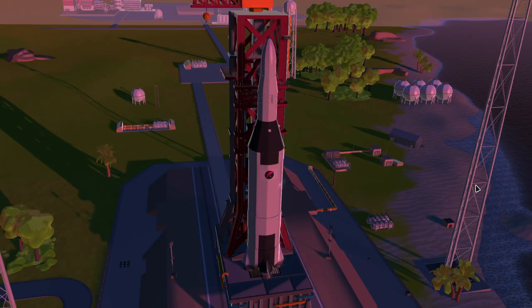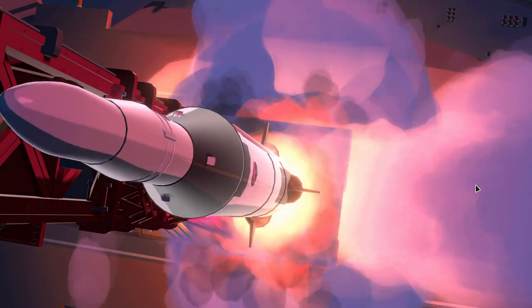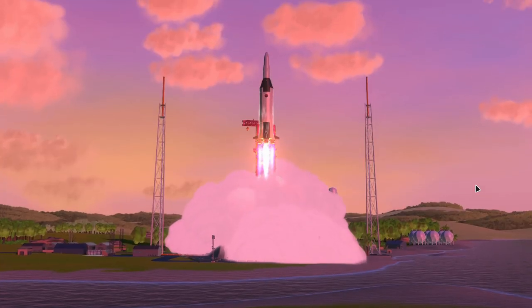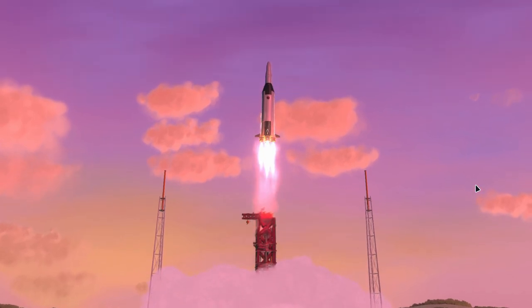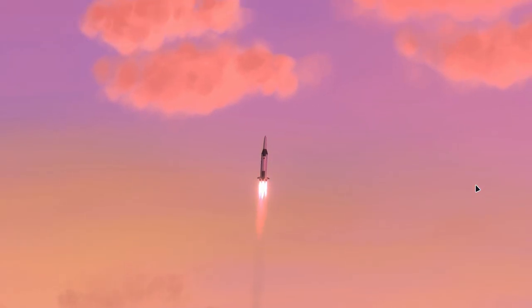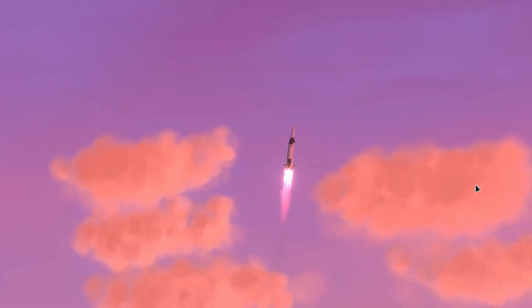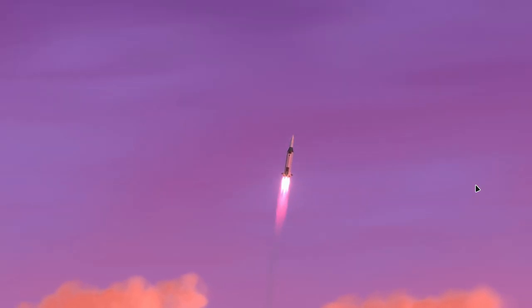3, 2, 1. And off we go. We have liftoff. Big Saturn V booster. Looking good. Get up there. Go, go, go. It's a huge booster for what looks like a small payload.